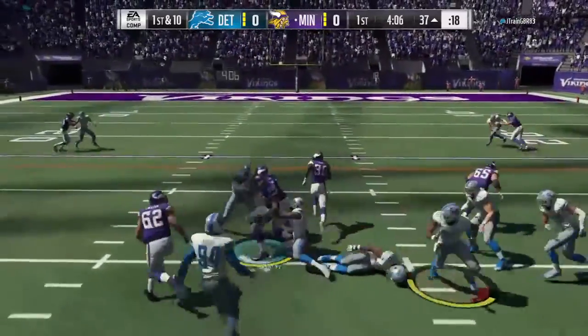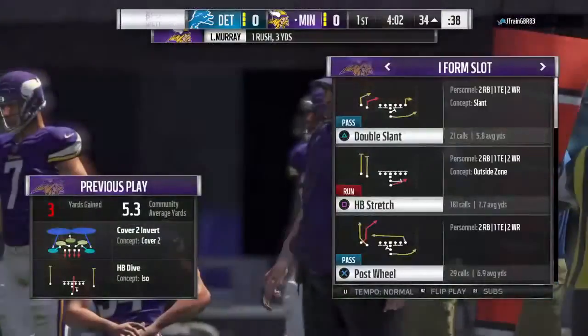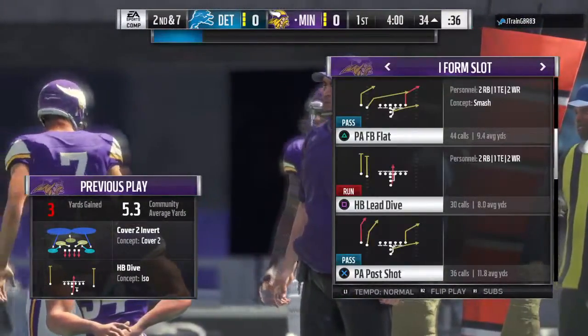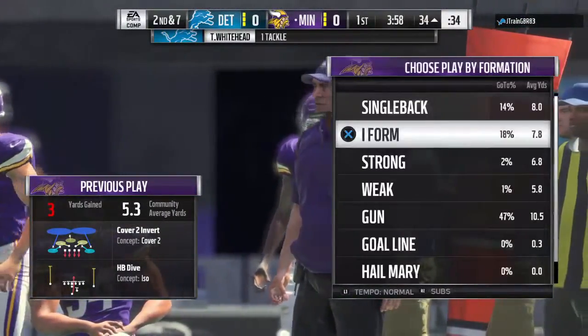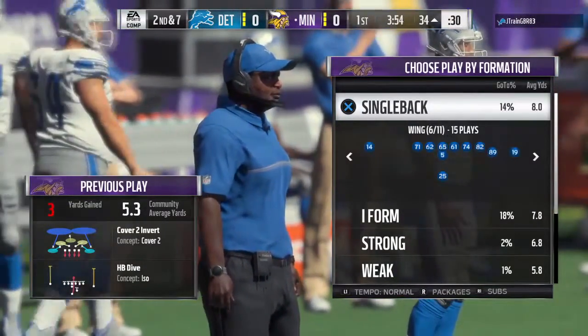Now a first carry for Latavius Murray. And he'll get 3 down to the 34-yard line. Not much happening there on 1st down. I thought there might have been a hole for a split second. Yeah, but it dried up pretty quickly, didn't it? Closed fast.